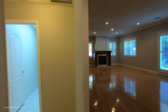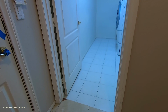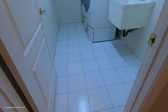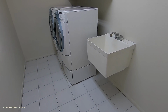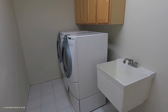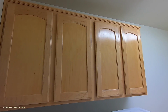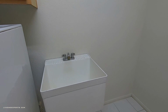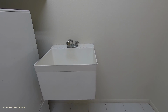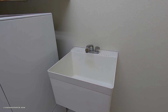Off to the left, we have our laundry room and our garage. So as you can see, the travertine transitions into a porcelain tile. You have your washer and dryer, which are included in the sale of this transaction. So here are the original cabinets throughout, which is the maple cabinets. On here, these are the 36-inch cabinets here. And you have your sink. Now, I've never seen a sink right here with no legs where it's just floating. So you definitely can't put any weight on that.